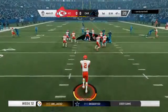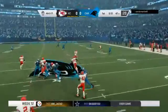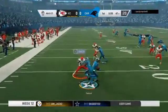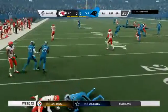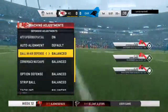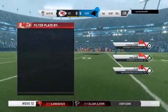What you're hoping is that you figure out and get a clue that maybe there's going to be some pressure coming at you, and you change the blocking schemes. Maybe you go to max protection. The biggest one is maybe you bring your running back in to try and keep you clean. But in that case, that didn't happen. 0 accountability, and a sack resulted.